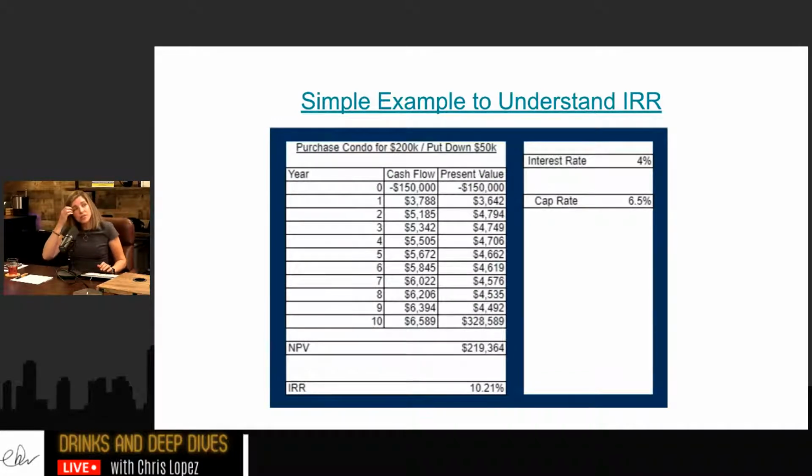So what I wanted to show you here is the condo. We're going to model out the condo. Let's say you bought a condo today for $200,000 and you put $50,000 down because that's 25%.